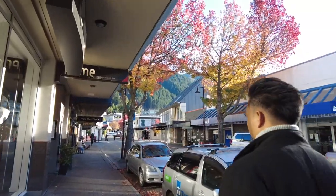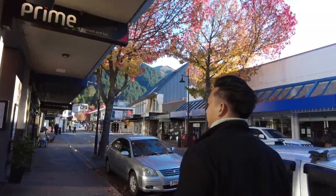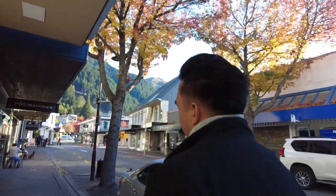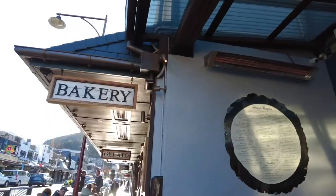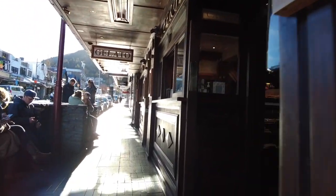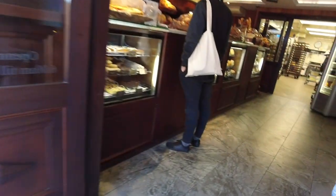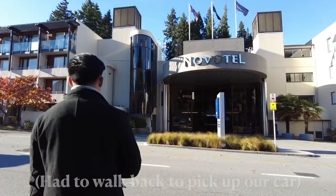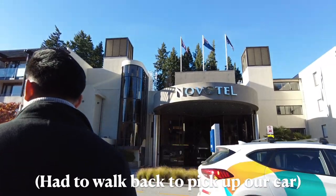Now we're walking to Fergbaker, I mean, Ferg Bakery. I'm gonna get some pies for breakfast. Here's the bakery. So this is the front of Novotel.